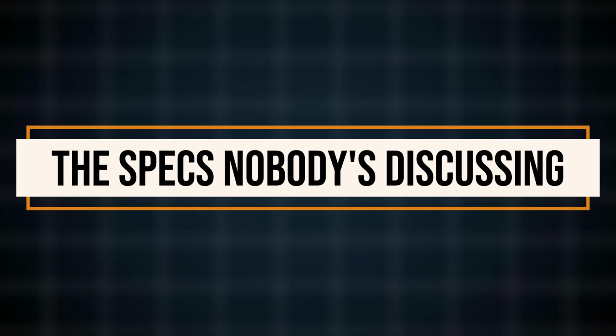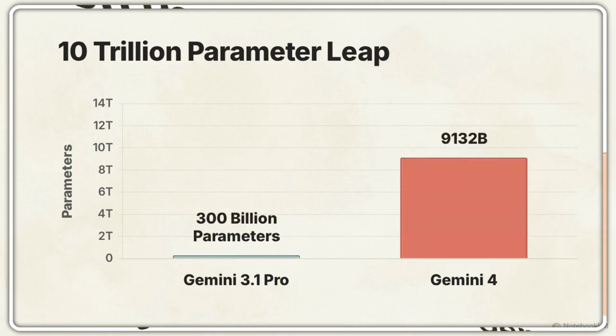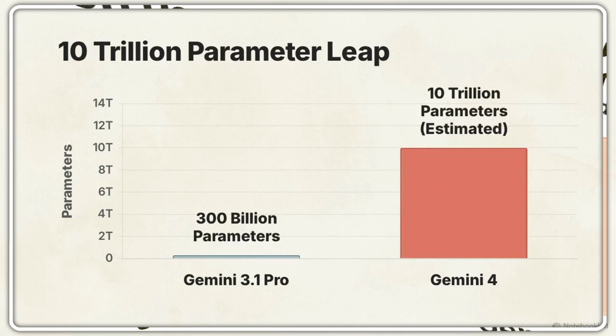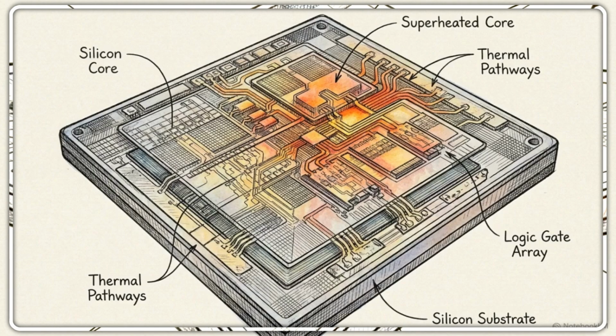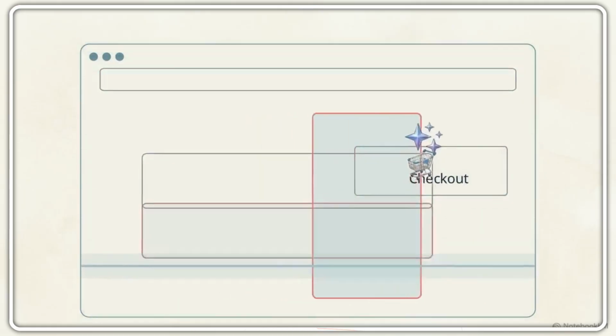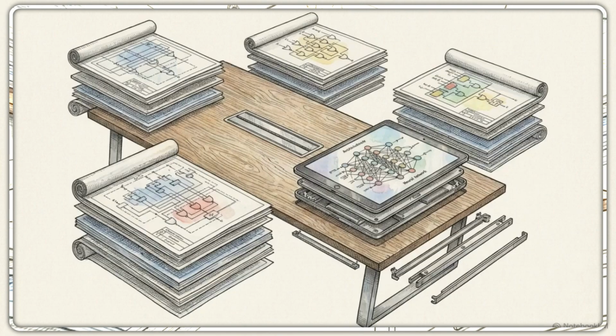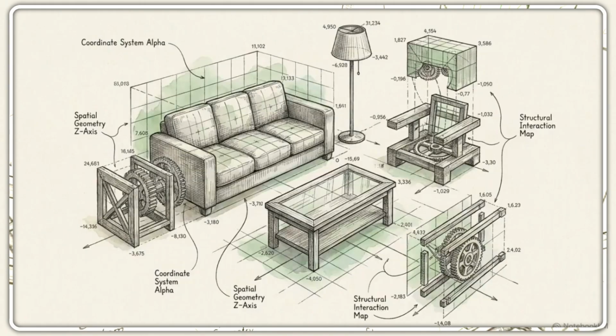The specs nobody's discussing. Let's talk numbers. Gemini 3.1 Pro ran on roughly 300 billion parameters. Industry estimates put Gemini 4 at 10 trillion parameters. That's a 30 times jump in raw compute. Why does that matter? Because agentic AI requires massive processing power. Navigating a live website that changes dynamically needs more intelligence than generating static text. Understanding cause and effect in the physical world requires world model reasoning. Predicting how actions cascade across multiple systems demands enormous computational resources.